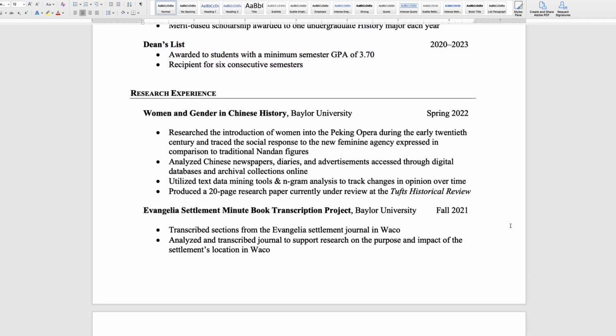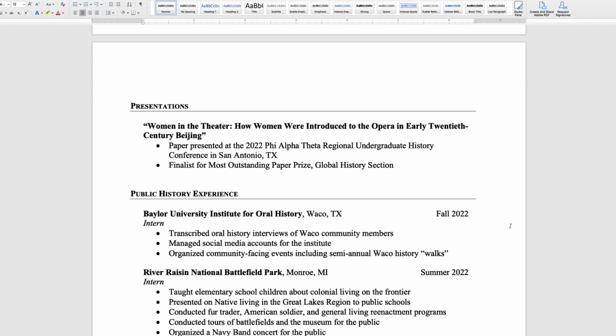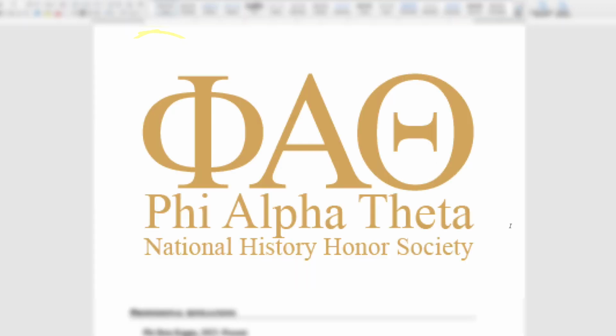Great. And the student includes research experience. Here, a research project that the student did in a class and that the student submitted for publication in an undergraduate history journal. And the student also has the work that they did in a larger research project. The student also has stuff about presentations. It's great if you're thinking of going to graduate school in history to get some experience presenting a paper at a conference. Phi Alpha Theta has a bunch.